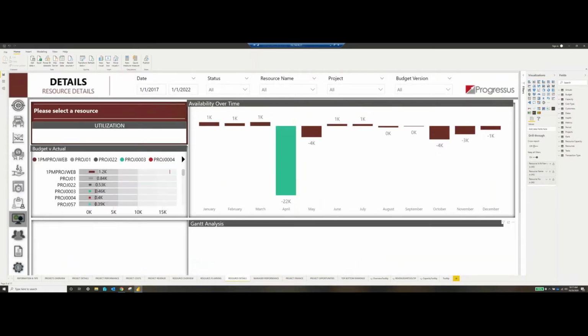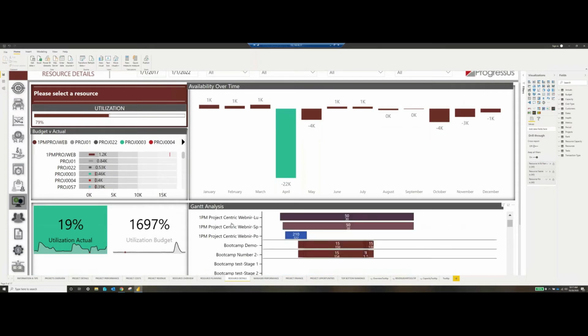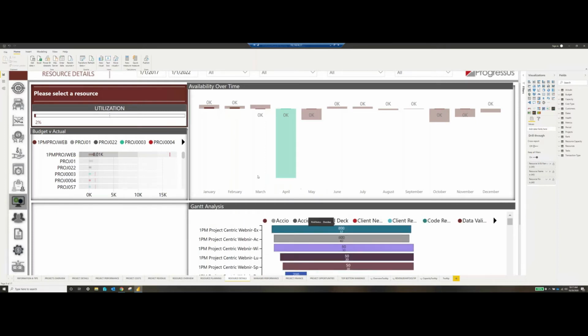The next one is the resource details tab. And this one is going to be an actual Gantt analysis for your resources. It's going to show you what these resources have been doing. If I look over here, I can see that this project is overdue. I was budgeted 50 hours. It isn't complete yet. We've only done 30 hours. So this is overdue.